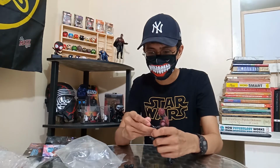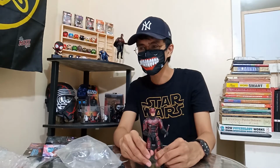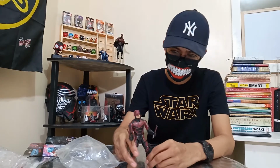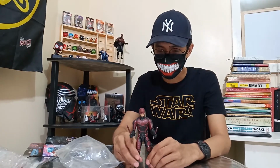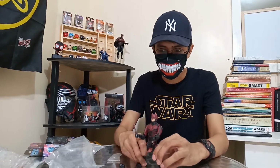I really love this action figure. There are sculpting details everywhere and the paint job is clean. It is also screen accurate in my view. So if I'm not mistaken, this is the suit that Matt Murdock is wearing in the season finale of Daredevil Season 1. This figure has tons of points of articulation, so you can do a lot of cool poses.